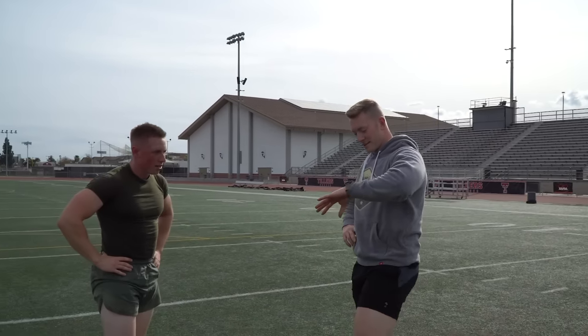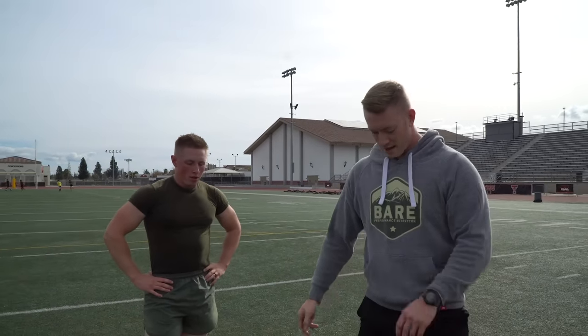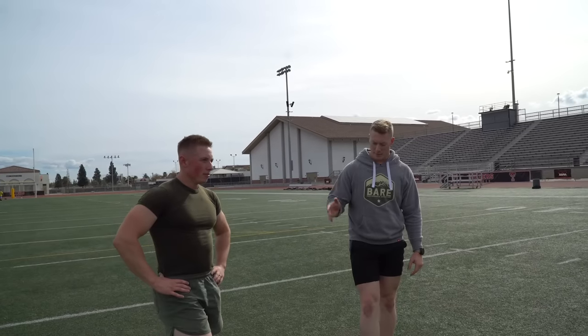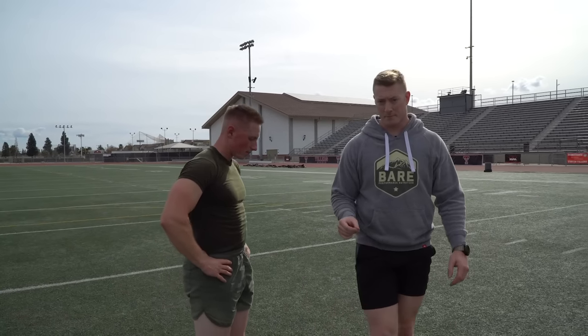71 sit-ups. Okay, now you have 2 minutes, and then we're moving on to pull-ups. But you successfully completed the minimum, 71 sit-ups. So 74 push-ups, 71 sit-ups. Now you're shooting for pull-ups. The minimum pull-up is 10. So remember that. All right, let's go to pull-ups.